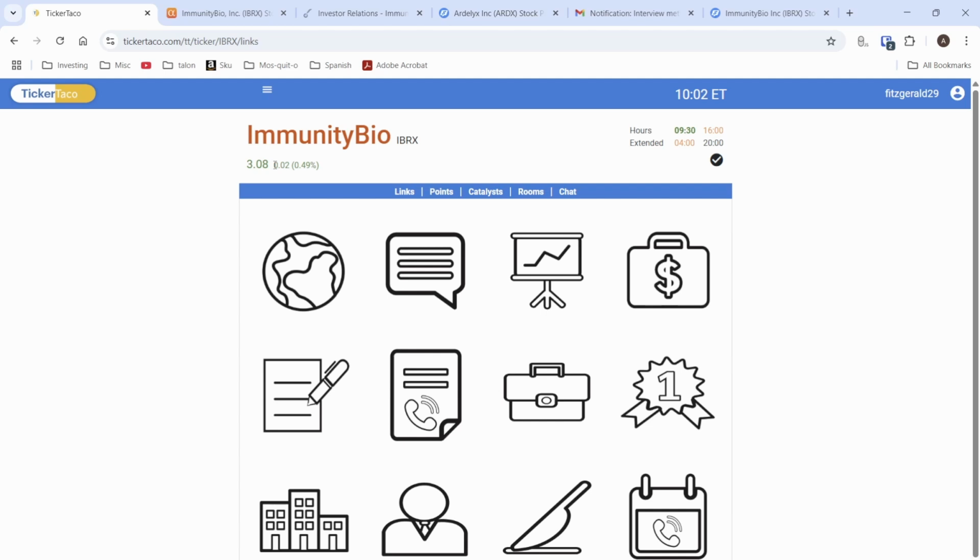In this video, I'm just going to take a moment to talk about this new page that I have in Ticketaco, which is going to be very useful for exploring this stock. After that, I'm going to be going through the bull and bear points of ImmunityBio, then followed by the up-and-coming catalysts, which I really recommend you stay tuned for because there's a lot coming up this year. And then finally, I'm going to be taking a look at the stock price, doing a discounted cash flow, and see where I think this company should be valued. So let's start with this new links page.